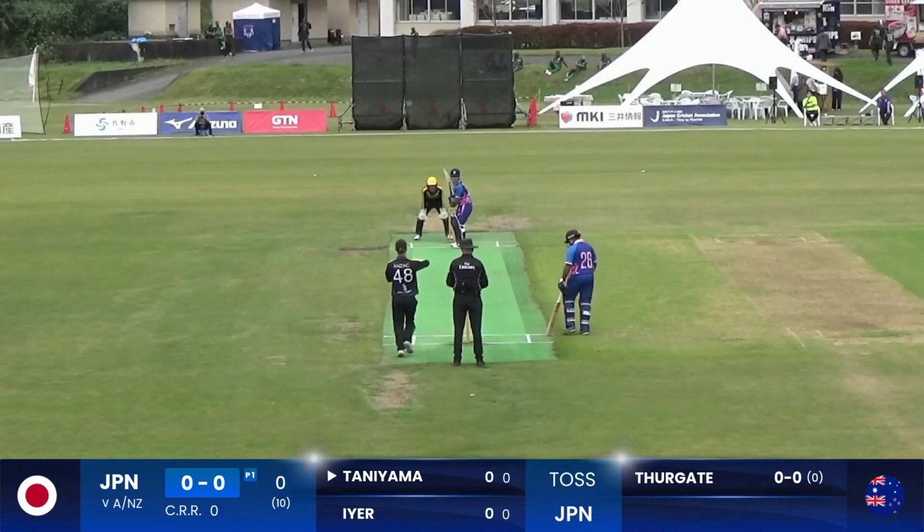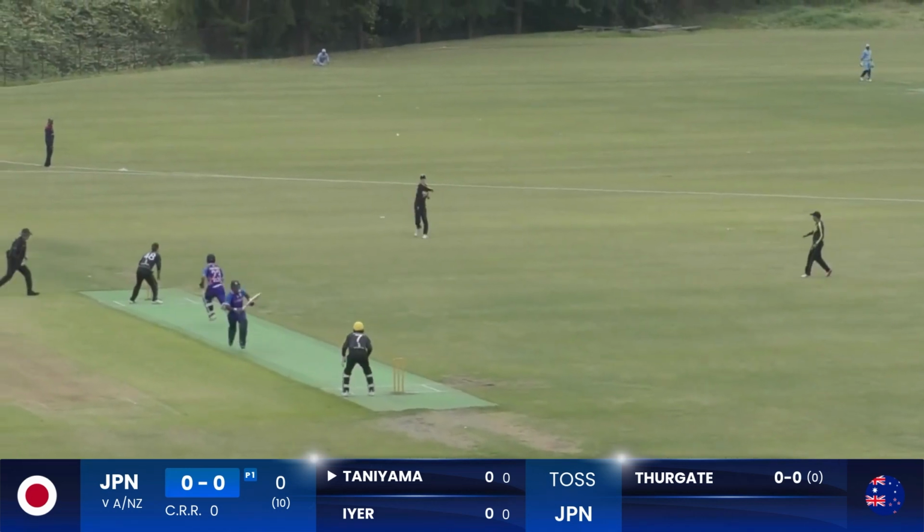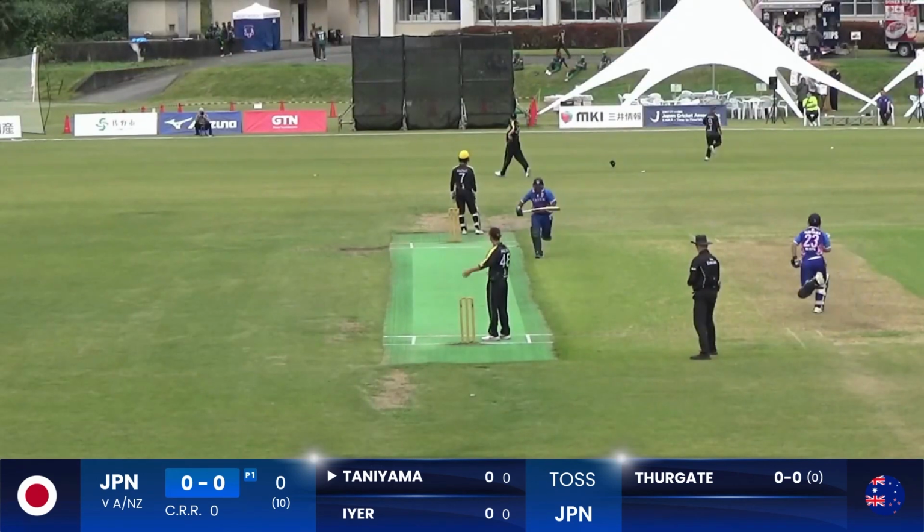To tell after the game. And in comes Ashley for the first ball. Tanyama plays it softly down and rushes through for the single. And that's an overthrow as well.